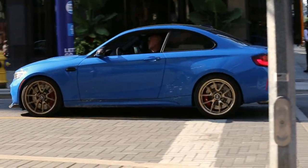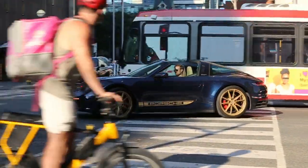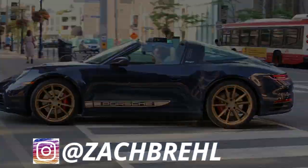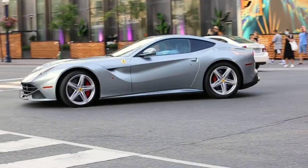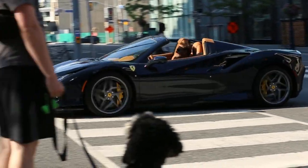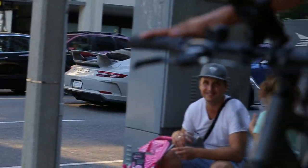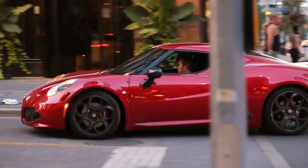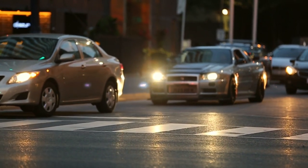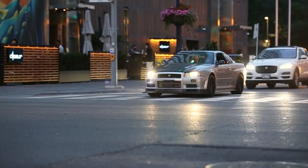M2 CS. Oh, dude, that's baller. Still in the press car. Yeah. Oh my god. Oh, sick. Boom, FA Tributo. Beautiful. Boom. Alfa 4C with the Tricolore. Yeah, R34 is back, dude. Sick. We got yelled at by a bunch of Karens for this car. I wish I got the Karens on video. Yes, he's back!